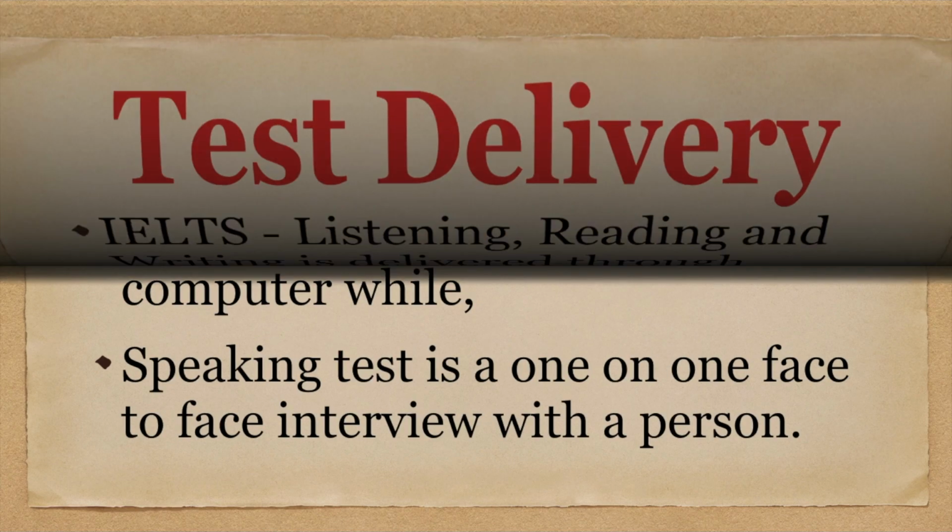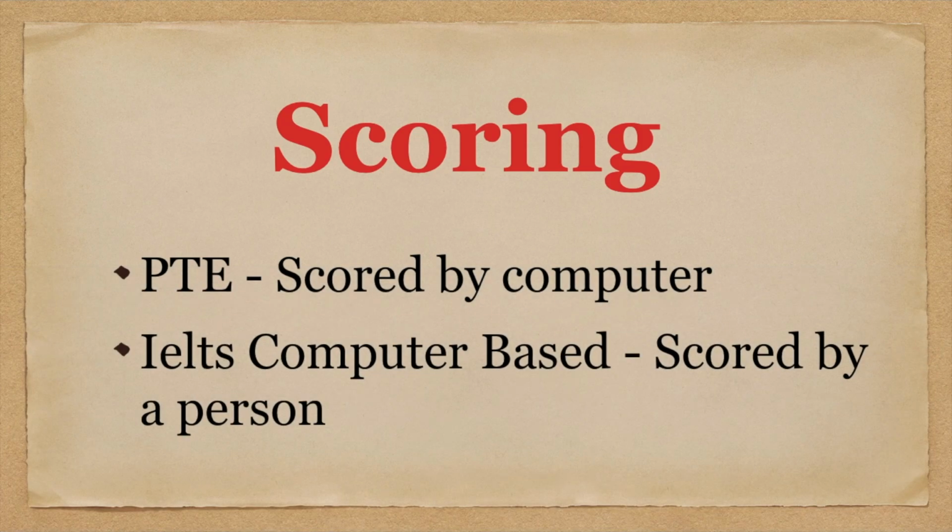Now let's proceed. How are these tests being scored, or what are the scoring systems of these two exams? Now let's talk about the PTE. The PTE is mainly a computer exam, so it is basically scored by a computer itself. While the IELTS computer-based, as usual, like the paper-based exam, is scored or marked by a person.